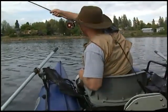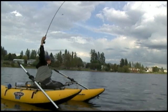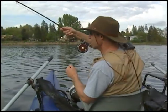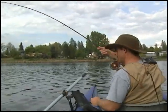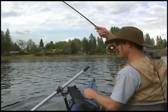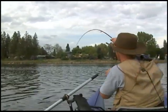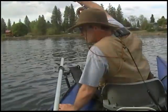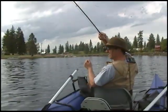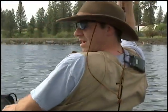Oh, triple header. Mark's got a fish on right over here. Steve, you just had one on. Yep. And I have one on too. It's a triple header. That's not bad. No, that's pretty awesome. Wow, I want to see this guy. He's been dogging me for a long time. I'm thinking this is big. Oh, yeah, there he is. Holy smokes. It's a rainbow.